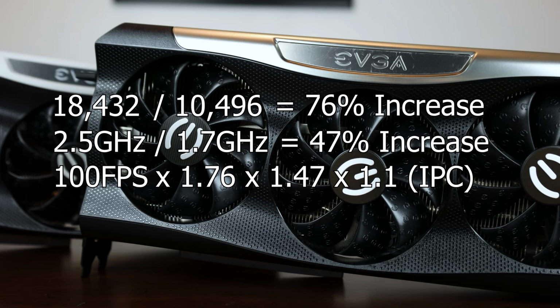But wait, we're not quite done yet. If we throw in, say, a 10% IPC increase, which I am expecting the RTX 40 series to get at least some sort of, that would put us at 229 frames per second on the RTX 4090, or 2.29 times as fast as the RTX 3090, and that is absolutely mind-blowing.